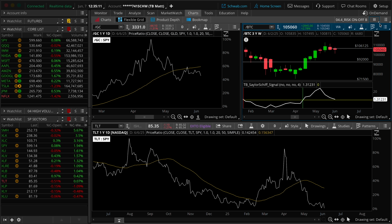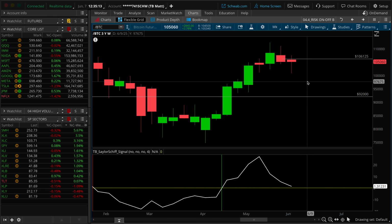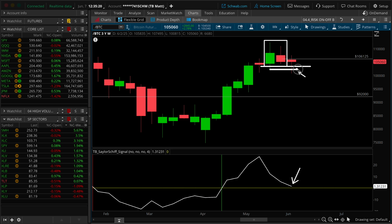If I zoom in here, let's maybe go full screen Bitcoin. We'll give it some love today. These two inverted hammers, right? If this closed red here and we got a weekly close below the level, now we're talking about a pullback to 92,000. That's not the case right now. And what that would signal to me is just continued risk appetite remaining elevated.